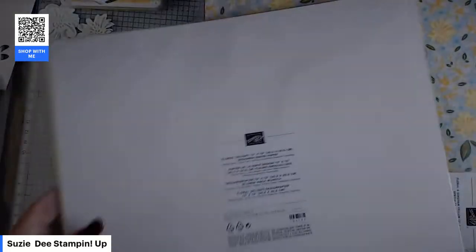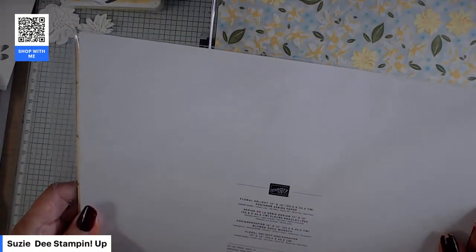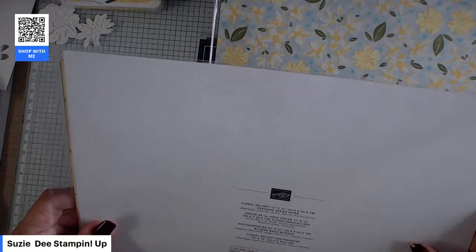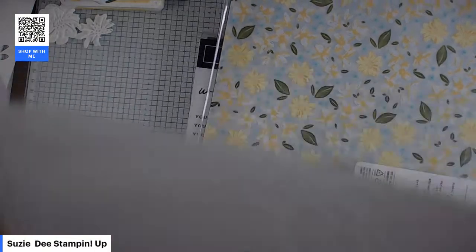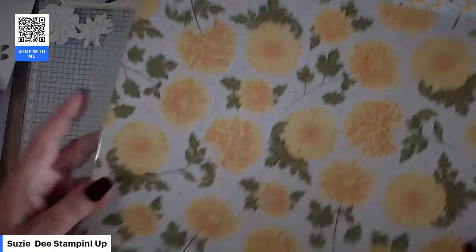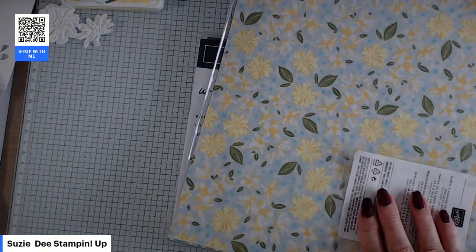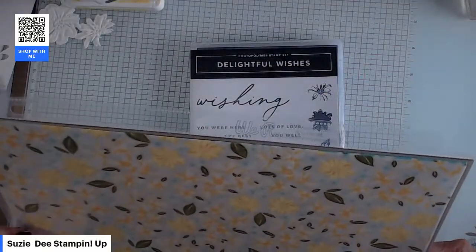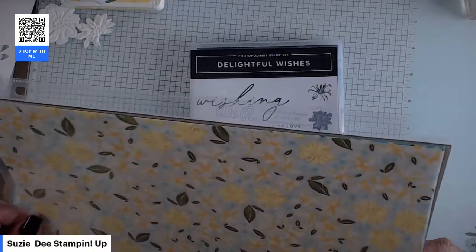And what we've got in here is Daffodil Delight, Lemon Lolly, Old Olive, Peach Pie, Pecan Pie, and Pool Party. So this is the suite, and what comes with it as well, it's got 2 lots of papers. I've got to take a bit off that piece of cardboard.